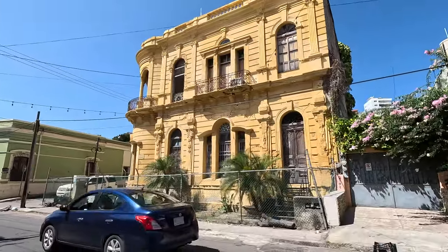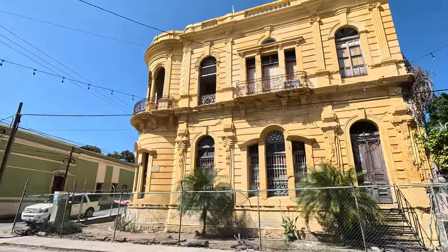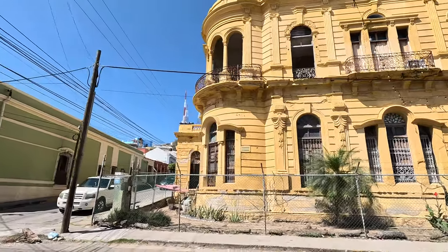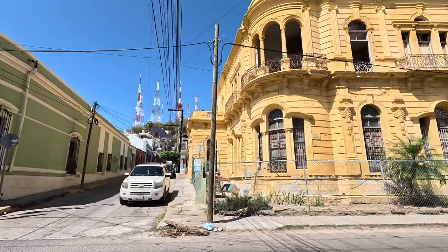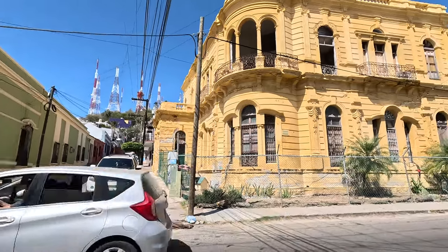If it wasn't for that fence around it, man, fix that up. You can tell it's missing doors and stuff. It's wide open. What a beautiful structure that could be. Holy cow. You could really make something of that. Maybe someone is, but I don't see any construction going on.